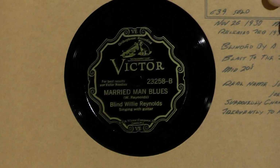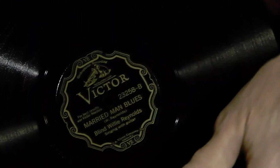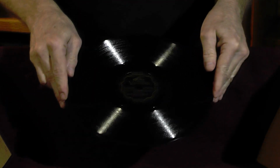Okay, now this is the highlight of the auction as far as blues records are concerned. This is lot number 5849, a $20,000 minimum bid on Blind Willie Reynolds. Obviously, this was something we played on the Bitter Request show. This is an M minus record. May have a couple pieces of dust on it. Married Man Blues and 3rd Street Woman Blues. Look at that. Just a beautiful, beautiful record. Whoever gets that is not going to be disappointed.